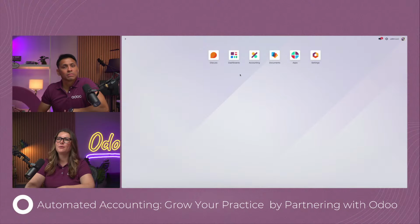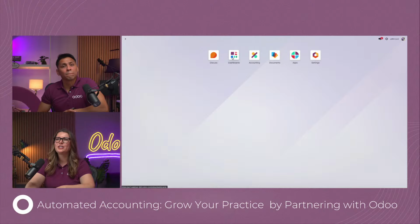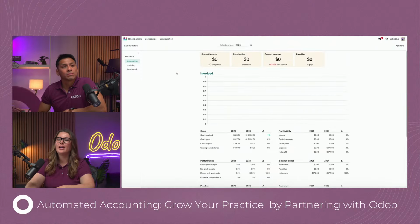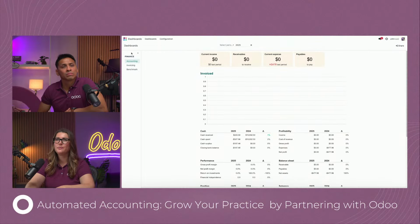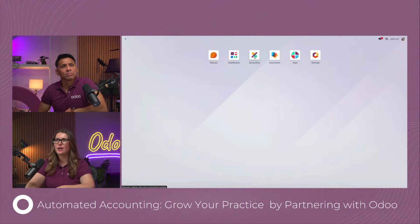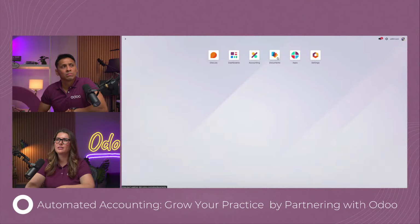In this view, I want to explain what each feature means, so then we can understand how you can use it. So this Discuss app is like a chatter or communication tool where you can communicate with your team or with your clients. Dashboards are for your statistics or some reports that you want to add and view how your company is doing. And if we go back, this is Accounting, the main accounting feature that we will use and see the workflows. And another tab is Documents.